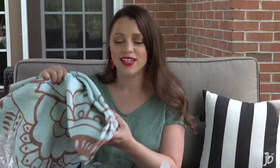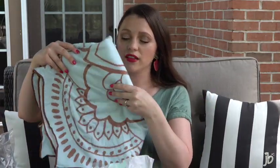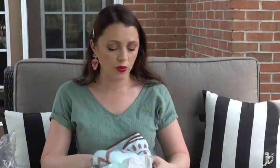$50. Again, not worth 50, but it is really nice and totally useful. And I like that it gets really big, but you can fold it up decently small. I mean, that's not bad considering pretty much every other beach towel we own is not as big as this, and it's way bulkier once you fold it back up.